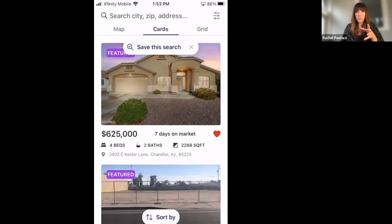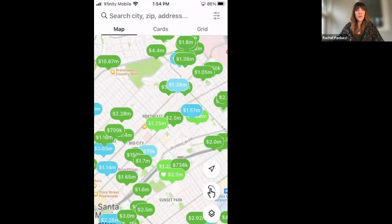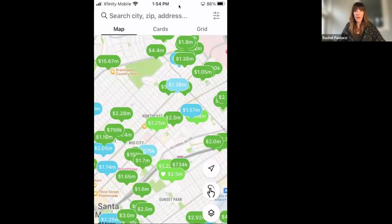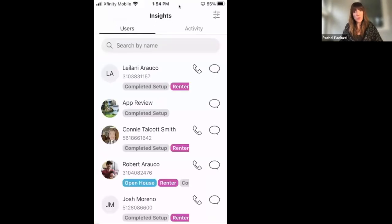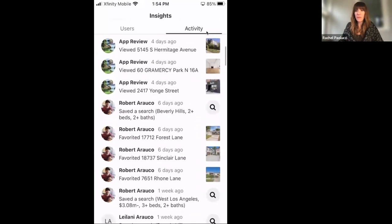So that is the users being live: kick off a chat with them, get in there. It's really exciting to see all that activity. The next thing you want to make sure to do, especially when you see that user activity going off, is to pop in and check your app's insights every day. What this allows you to do is keep up on everything your clients are doing: searching, saving, favoriting. When you click on that insights button, it's going to show you your list of users here. But the bread and butter of this app is the activity stream. When you click on activity, this is literally giving you a Facebook newsfeed of everything happening in your app.